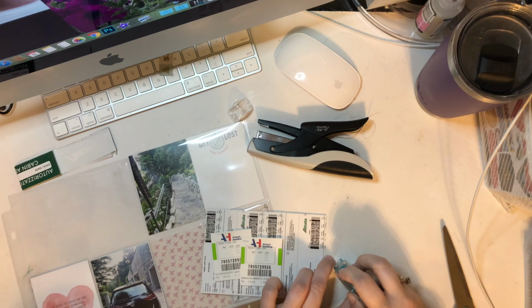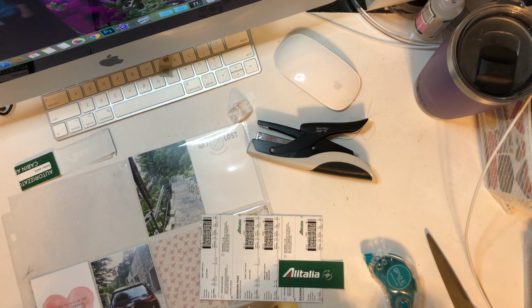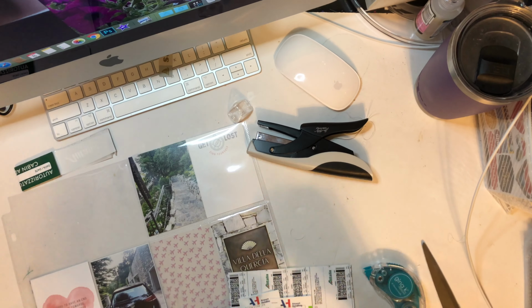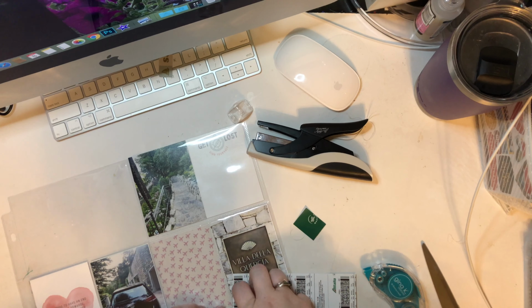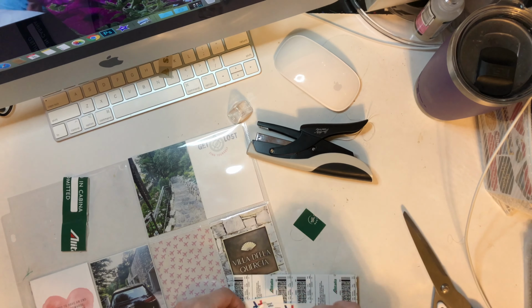So here I am building that 4x6 layout using a strip that was put on our suitcases. I'm just using it like it is washi tape or an embellishment. So I'm cutting off the side that says Alitalia, and then I'm going to use another little part that says Sky something and has a little logo on the other side underneath the bag tags.